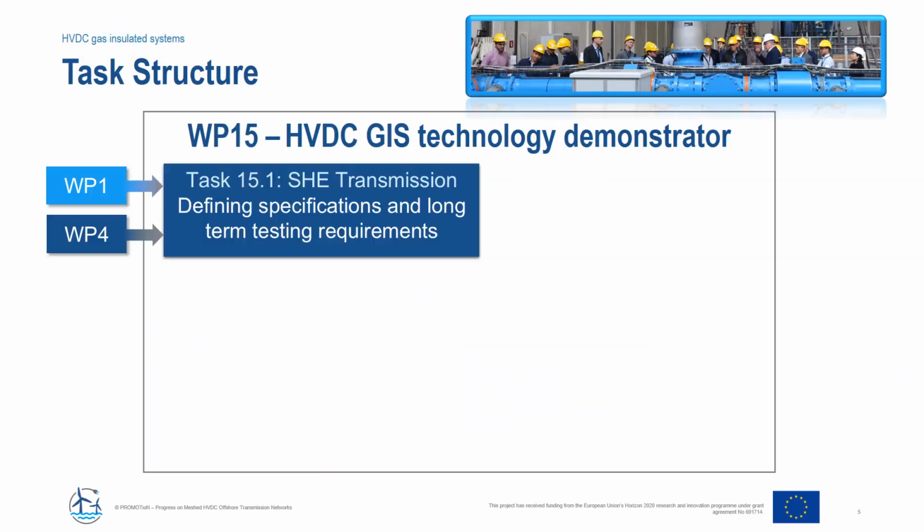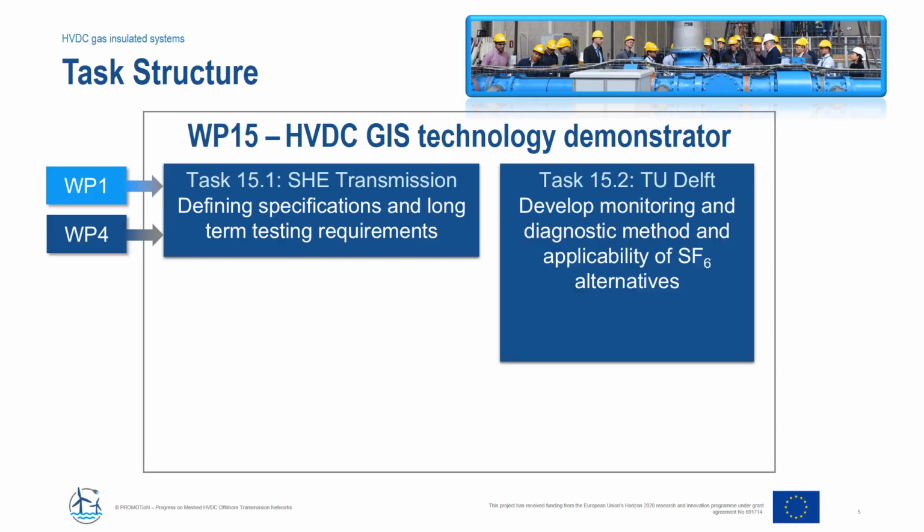In order to best fulfill our tasks, we have divided the work package into different task groups. Task group 1 has collected all the information needed to develop specification and to derive test requirements. For this purpose, the input from other work packages was used, mainly from Work Package 1, requirements for meshed offshore grids, and Work Package 4, HVDC grid protection systems. The task group was headed by TenneT. Task group 2 has been working on the development of monitoring and diagnostic methods and the applicability of SF6 alternatives under the lead of the University of Delft.